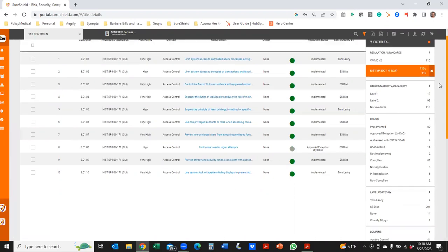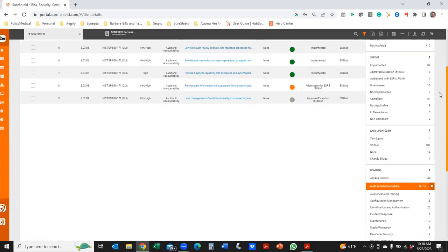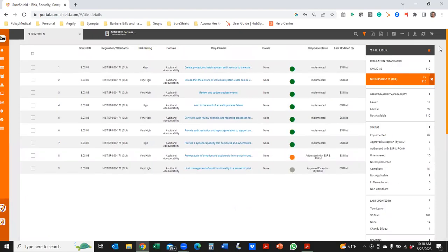And I might want to just look at, say, the access related or the audit and accountability controls. It's that easy to actually go in and look at the different requirements. It will show you what those IDs are, what the standard is, what the domain is that it belongs to, the rating for that particular area. And then within here, what the current responses are to these questions.